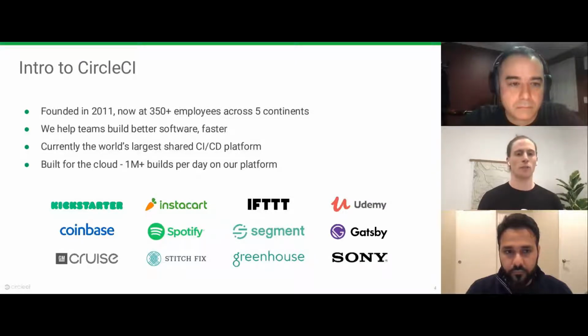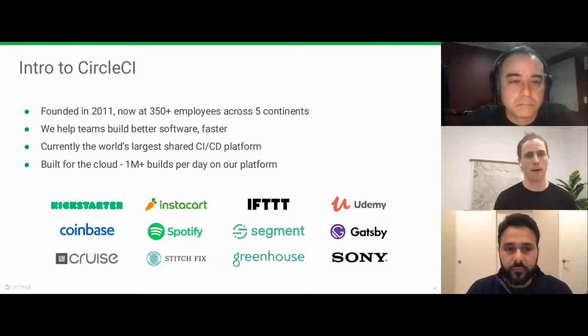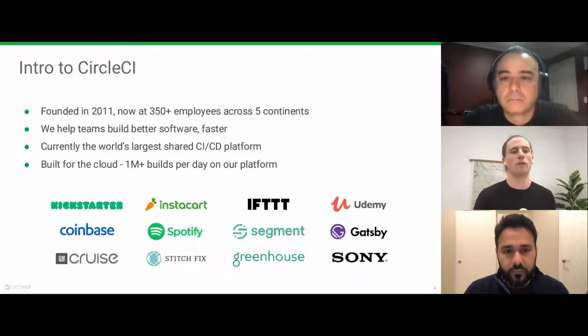A background on CircleCI: founded in 2011, growing fast. We should probably update this slide daily. I think we have over 100 more employees now and more builds per day, so we're growing day by day. We have customers in all types of industries, of different sizes and at different points in their trajectories, from single developers building a product to unicorns to Fortune 100. We work with thousands of customers and run millions of builds per day, which means we've seen it all, so the platform is highly flexible in terms of what one can do inside it.